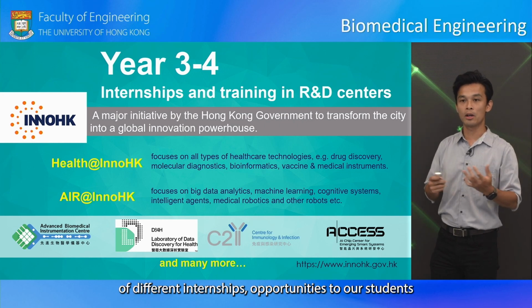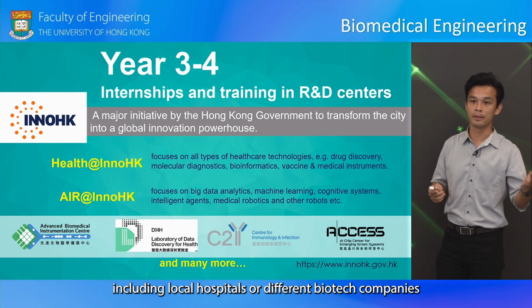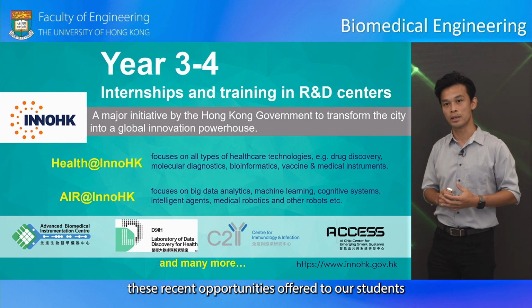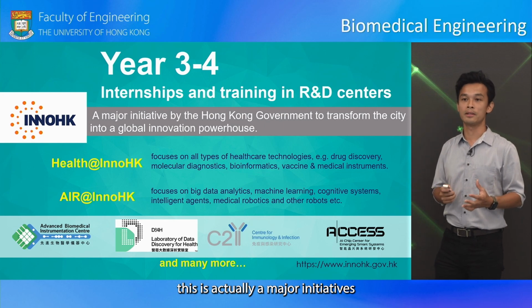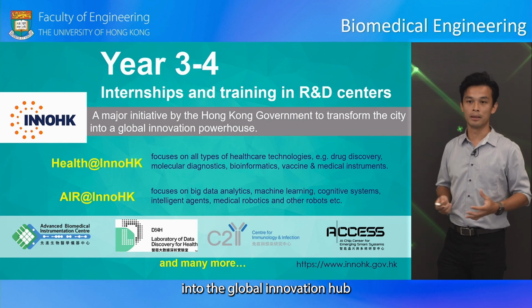And we also have a lot of different internships and opportunities for our students, including local hospitals or different biotech companies. But I would like to highlight these recent opportunities offered to our students, which is InnoHK. This is a major initiative by our Hong Kong government that can transform the whole city into a global innovation hub.